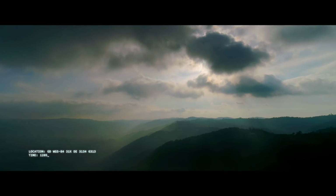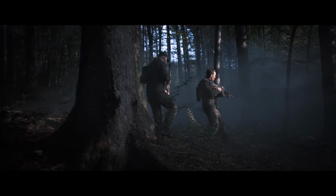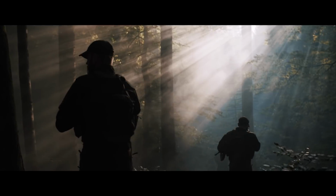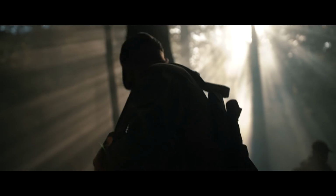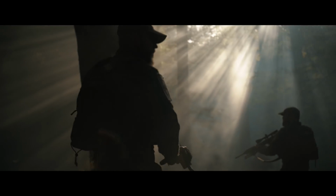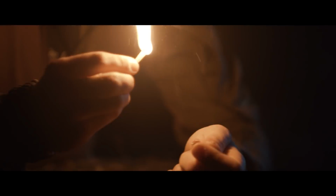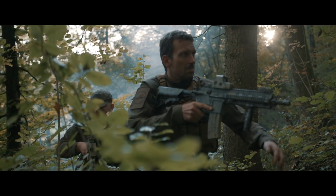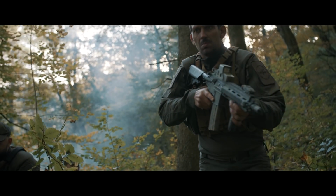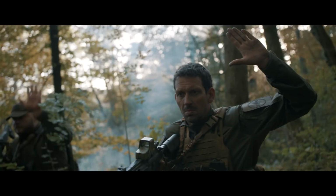Hello, 0, this is Delta 20, over. 0, send. Delta 20, my location is grid 31346313, full stop. Quarry moving in a western direction, normal speed, full stop. No further change, pressing on. Break time 1205, over. This is 0, roger your time, 1205 out.